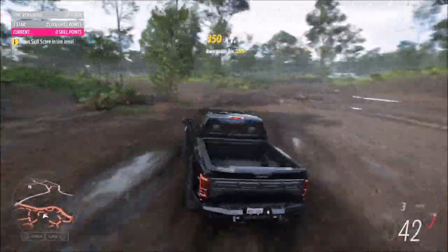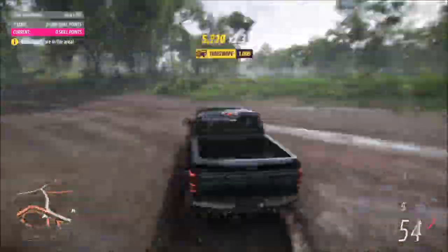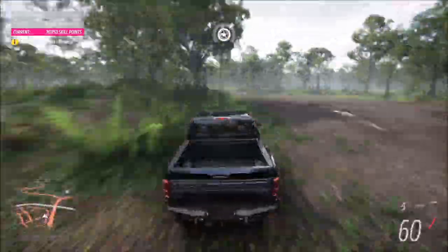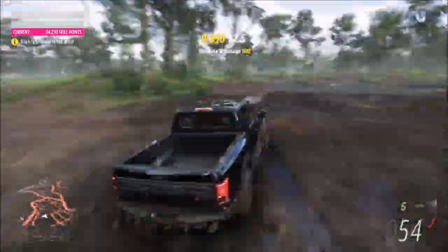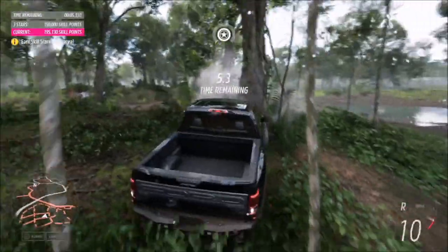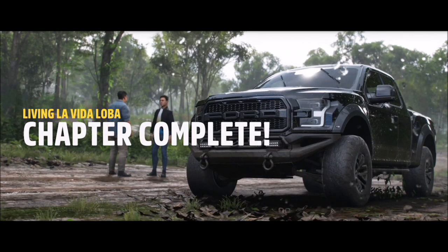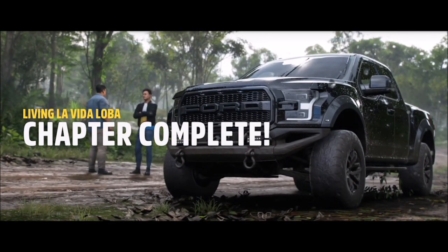Let's get to work. See all that brush and stuff? Clear it out. Great. Job's done. And the scratches will buff right out. Thanks for the help. Now I just need to get my abuelo's old F-100 back to the garage.